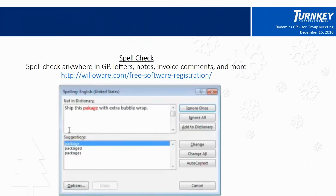Spellcheck. Wow. Spellcheck anywhere in GP: letters, notes, invoices, comments. Really helpful if everybody is tired of seeing a missing C, a missing I in letters when you're sending them out. Littleware provides a free software to handle the Spellcheck functionality. Super cool.